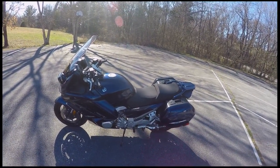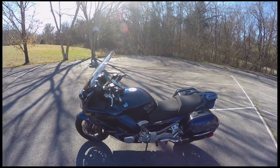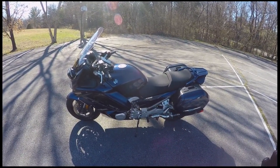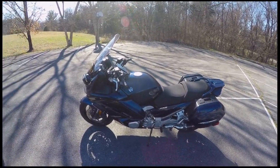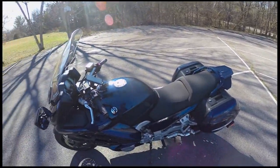This bike only has 9,300 miles on it. I don't know exactly how many people owned it before me, but it's been well taken care of. It does have a few very, very minor scratches and one little stone chip on the front of the mirror here. But this is my new bike, guys.